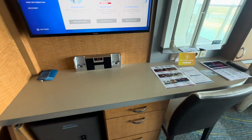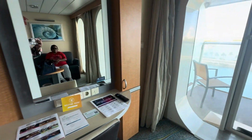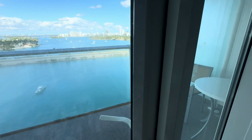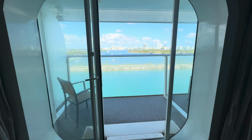They haven't set up anything for me yet. You've got the cooler. I don't see any of my stuff, but I'll call guest services and ask for it. I have the balcony view, and it's actually a nice size balcony if I can get out.